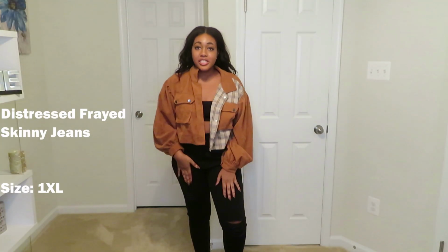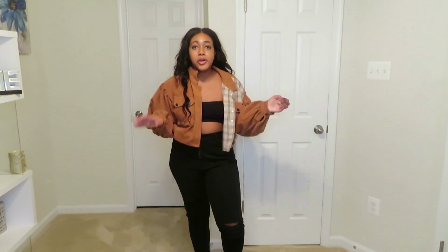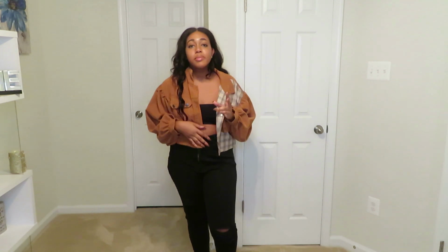So the next thing is actually these jeans. I bought these jeans in a size 1X. I had no idea what jean size to get because I've never ordered jeans from them. Normally for Shein, I'm a size large. So I just decided to get a 1X because my legs are pretty big.